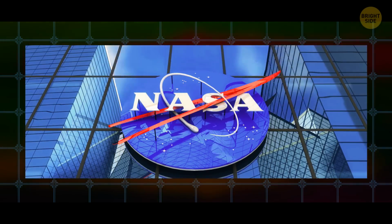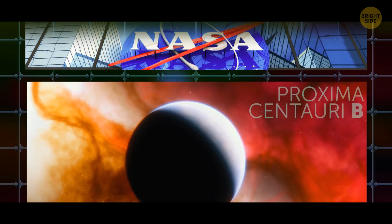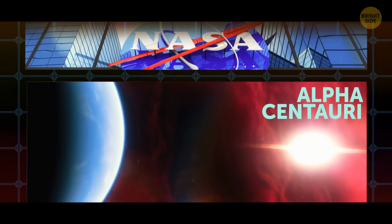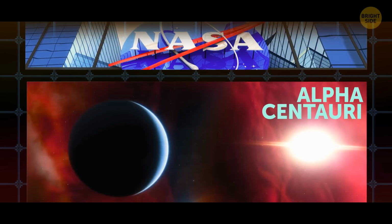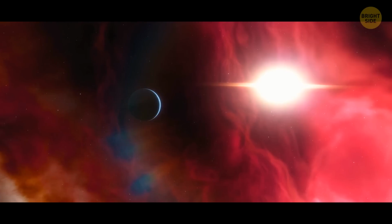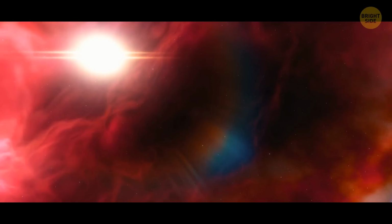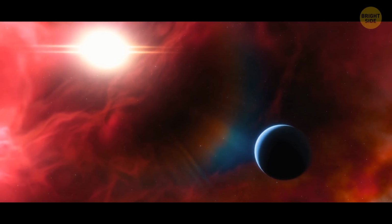NASA is currently working on a plan to relocate our descendants to Proxima Centauri b. That's a planet near the closest star system to our sun, Alpha Centauri. And who knows, maybe one day in the future, we'll really move there. Then we'll see what it's like to live with several suns.